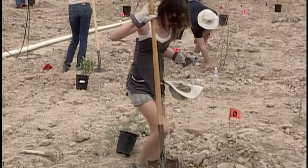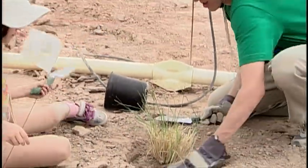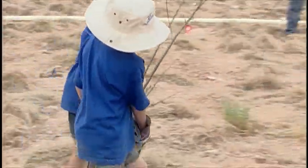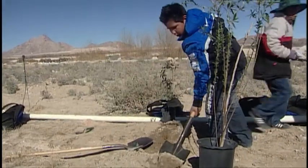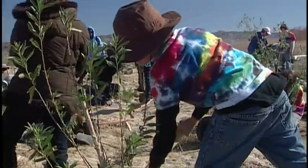Today, public involvement continues to be a key component of the successes of the Las Vegas Wash. Thousands of people volunteer their time restoring wildlife habitats during biannual planting events organized by the Las Vegas Wash Coordination Committee. Volunteers have played a large role in our restoration efforts in the wash. Each year we have two green-ups, one usually in the fall and one in the spring, and they come out and help us plant these trees out here.